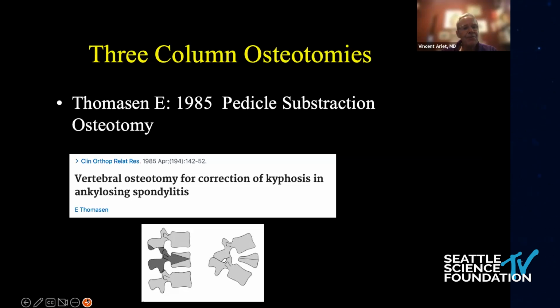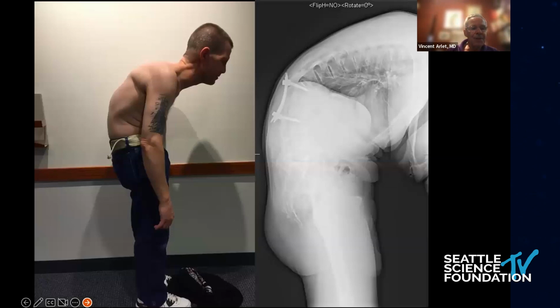The pedicle subtraction osteotomy was devised by Thomasen in 1985, so that's a long time ago, for ankylosing spondylitis, and then it became popular in North America at the beginning of this century, where we started to do more and more pedicle subtraction osteotomy.